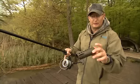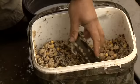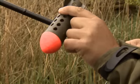So I'm scooping up sort of to the top of the spod, pressing it down with my thumb so it's all compressed into the bottom end of the spod. That's really important. Stops it wobbling about in flight, and then out she goes.